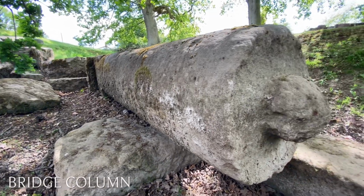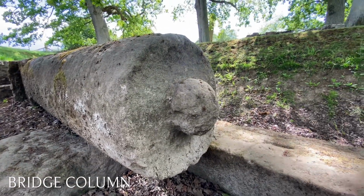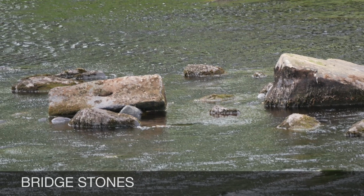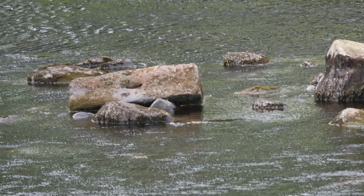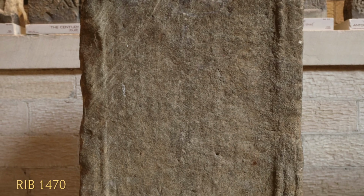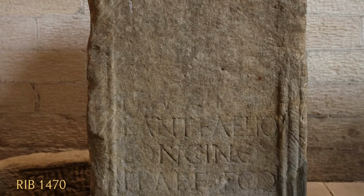This is the lower section of one of these columns. Unfortunately, we've lost the upper section, but it's still a remarkable survivor. In dry weather, you can also see the remains of some of the bridge stones surviving in the river. Unfortunately, I've never seen the river low enough to see the piers, which are supposed to still exist below the waterline. This dedication slab, now in Chester's Museum, is from a cavalry officer, Aelius Longinus. It's possible it was placed on the centre of the bridge and then collapsed into the river.